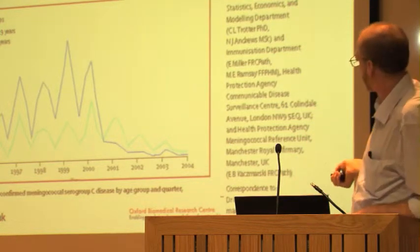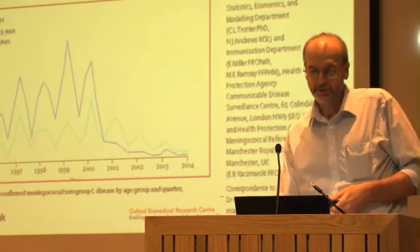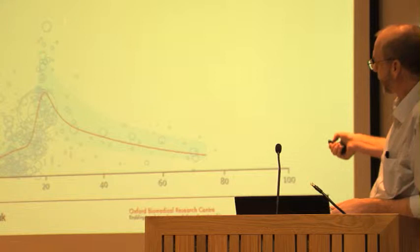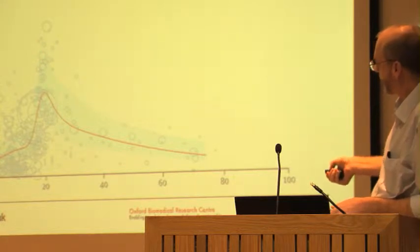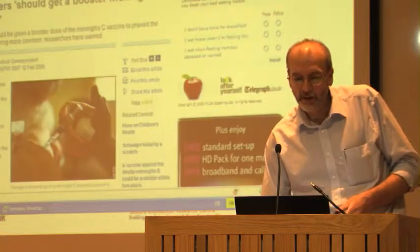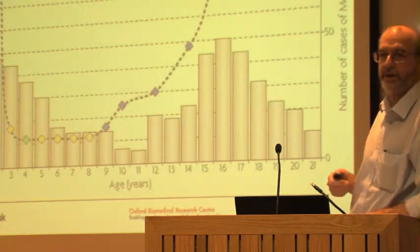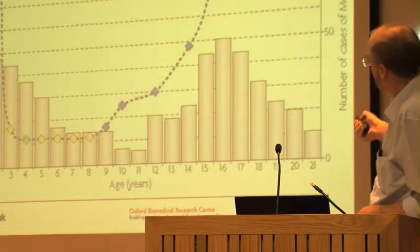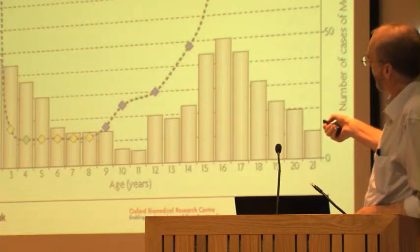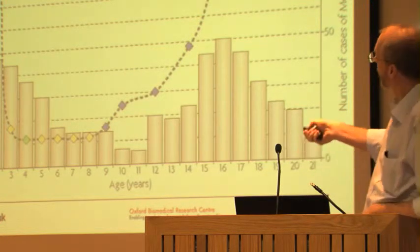And that meant that since they were the main carriers, the under-19s, all the rest of us were protected just by immunising children. And you can see that here, the vast majority of carriage, which are these circles, happens in adolescents and young adults. And those are the ones who have very high levels of immunity. And I'm going to just make a very brief comment here, and that is one of the changes to the vaccine schedule this year will be the introduction of a teenage booster of MenC vaccine. And the reason for that is that we currently vaccinate very young children, but after they've been vaccinated, the level of protection falls quite rapidly.